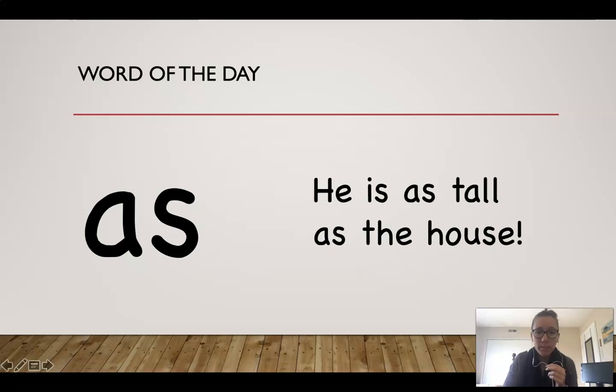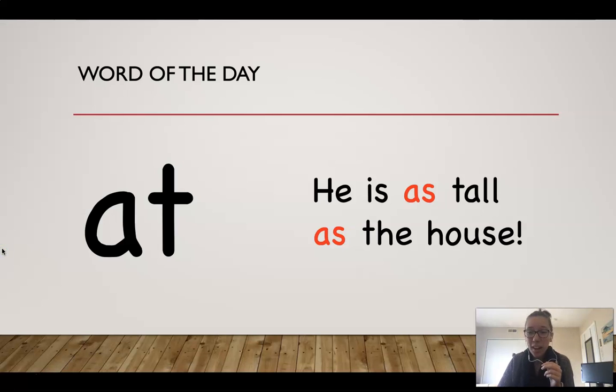I'm going to use the word as in a sentence, and I want you to see if you can find where it fits. He is as tall as the house. Notice how I used certain expression because there's an exclamation point at the end. I'll read it one more time. He is as tall as the house. Can you find the word as? Good, it actually showed up twice. As. He is as tall as the house.